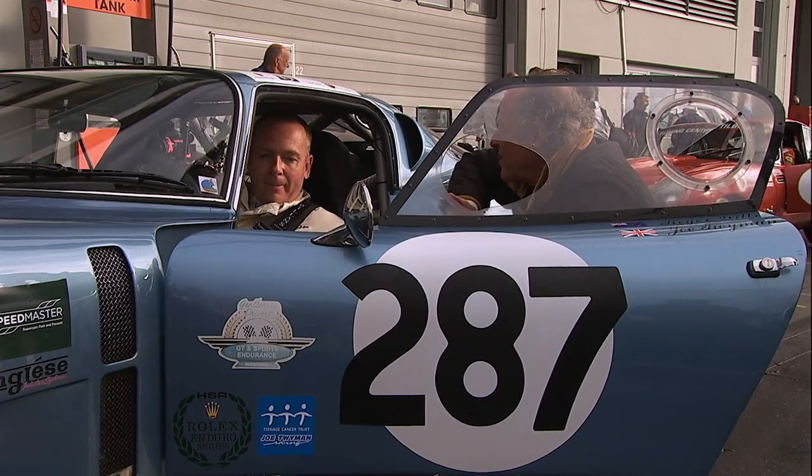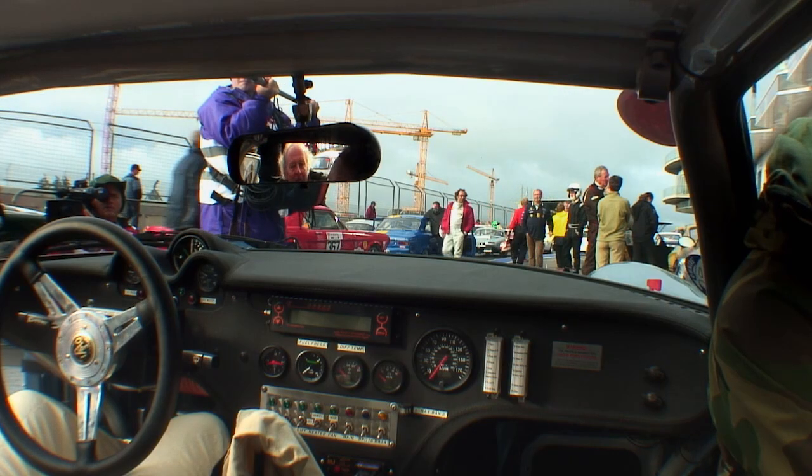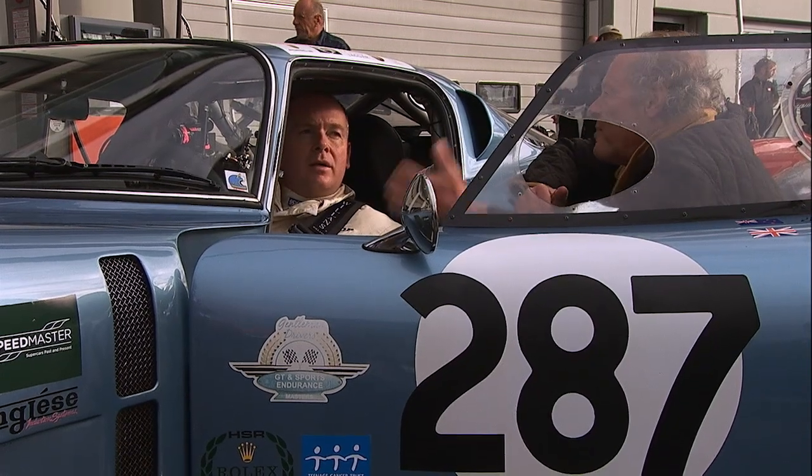I'm just going to take it very, very easy. Look, in any case, qualifying here means absolutely nothing. Is it based on time or on year of car? It's based on time. They put 3 groups. It'll be the fastest lap, so whoever puts in the best lap will set the grid position for us.